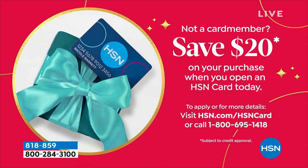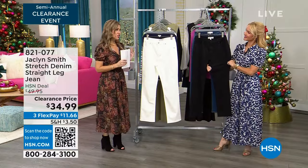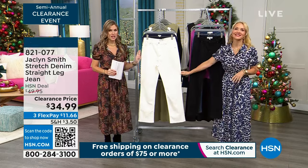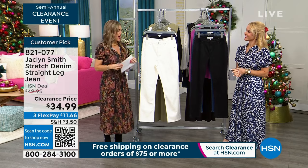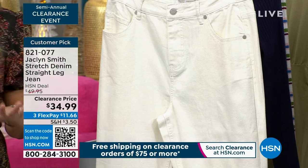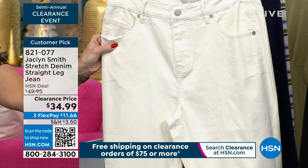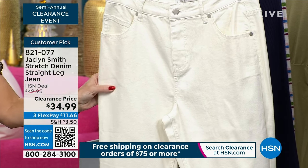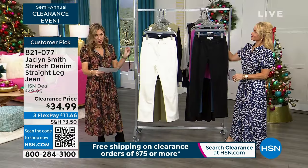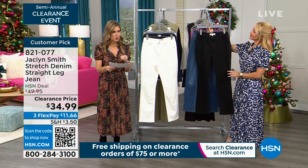Now, I have worked with Jaclyn just a handful of times, and she loves denim. She lives in her white denim, and she looks incredible. I love that she created prestige denim with no frills, no rips, no contrast, no whiskering: classic, timeless, beautiful denim. This is a straight leg jean on sale for under $35. This is the white. Notice again, no contrast stitching. The inseam is 30.5 inches. It is a rich cotton blend, 72% cotton, 23% polyester, viscose and 2% spandex.